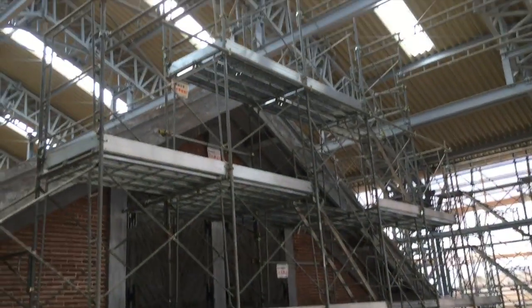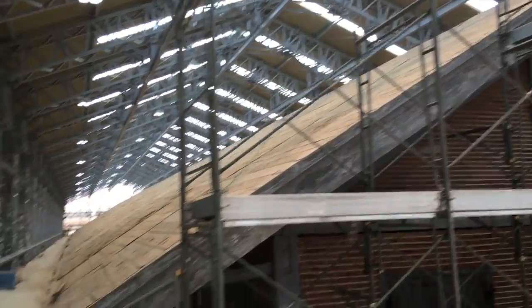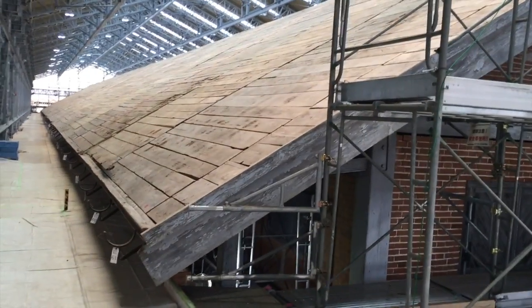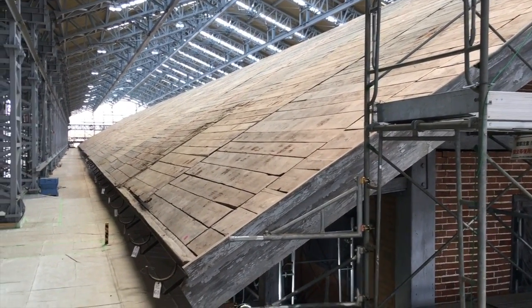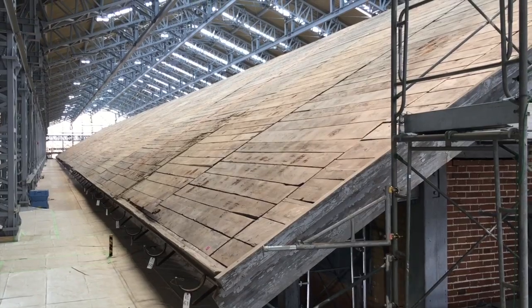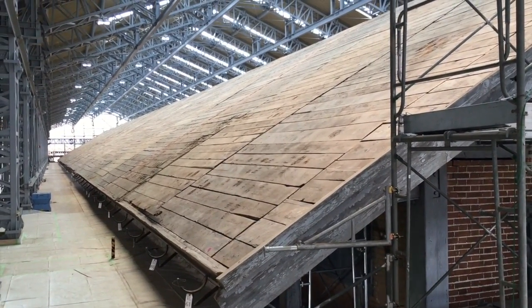What I like is the engineering technology, or the methodologies that have been used. Look at this roof that's supported with amazing roof terraces and beams that are running across to support, and then above it they have the roof tiles. Fabulous features.